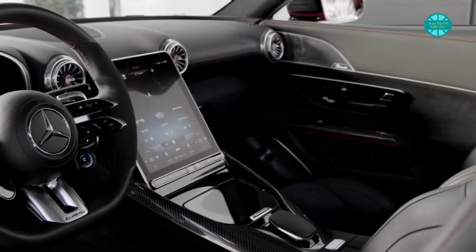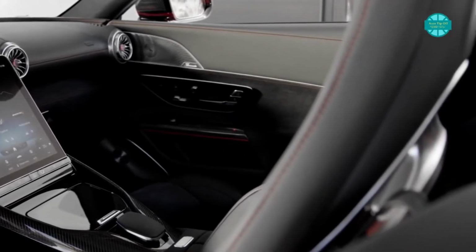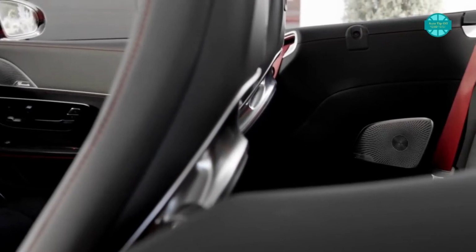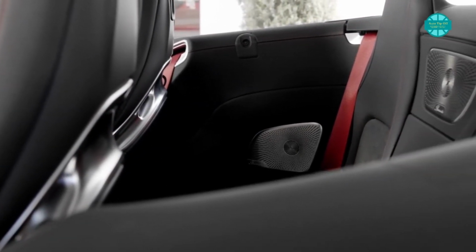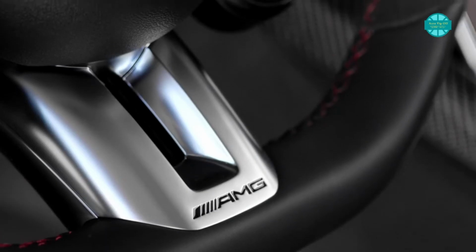AMG roots notwithstanding, Mercedes knows there'll still be plenty of people who want to use their new SLs much like they did their old ones, for cruising Rodeo Drive and Highway 1, not attacking tight back roads. The trunk is roomy enough to pack 2 golf bags neatly into it, and the +2 seats are good for 2 people's carry-on luggage.